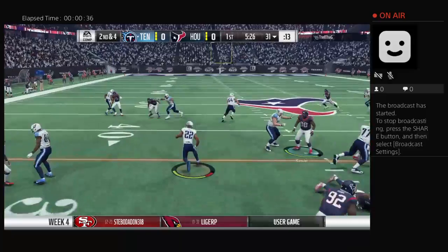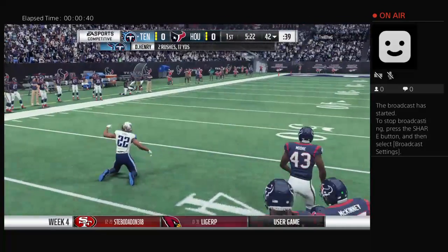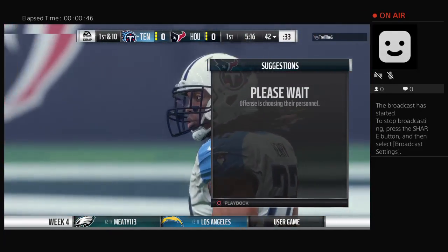This is Henry. Breaks the tackle. He's got room to run. And they get him down, but not before he takes it across the 40-yard line. An 11-yard pickup for the Titans and a first down.